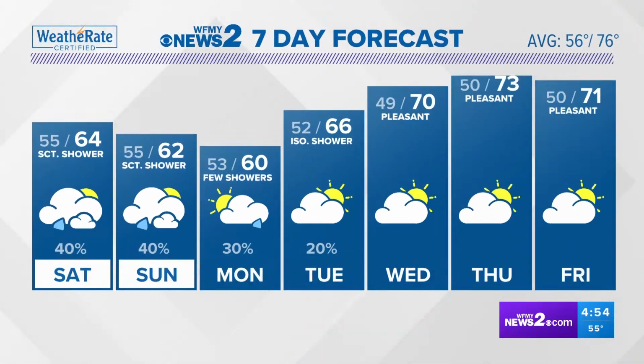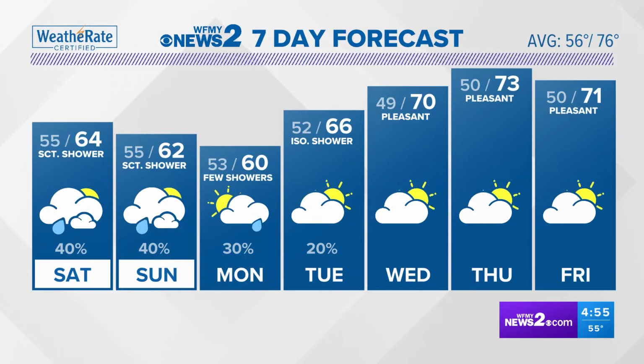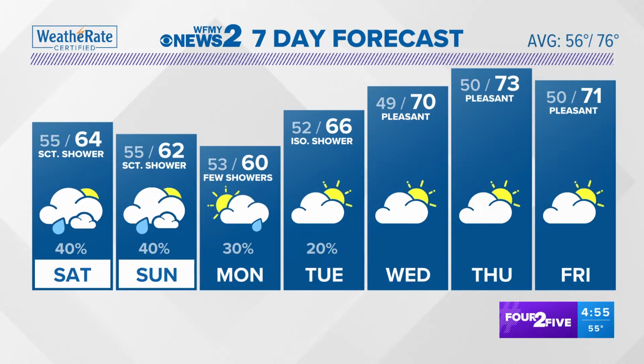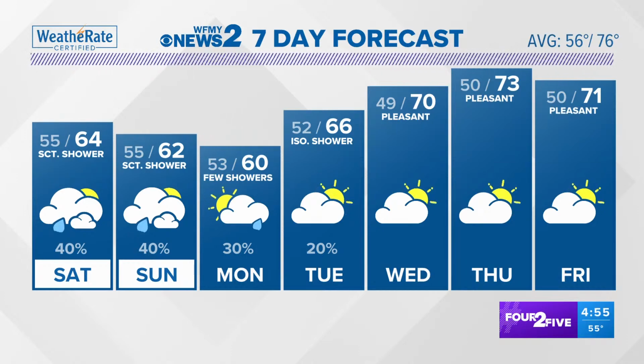As I said, going forward in the forecast, it's cool. It stays cool for a couple of days. Could be a scattered shower here or there for Saturday and Sunday, but no reason that you need to be shut in the house this weekend. The weather will not be dangerous to be outside.